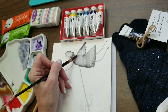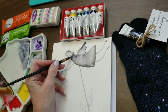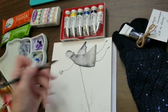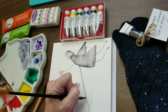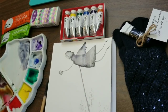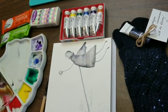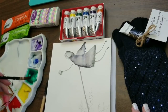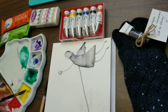Sorry, I'm so quiet. I'm just concentrating. Now, I'm going to let that go and do this one more time. There we go. Now, I'm going to take my green and mix that up. I'm just going to get rid of this gray here. And I need a little bit of my Viridian and some yellow.